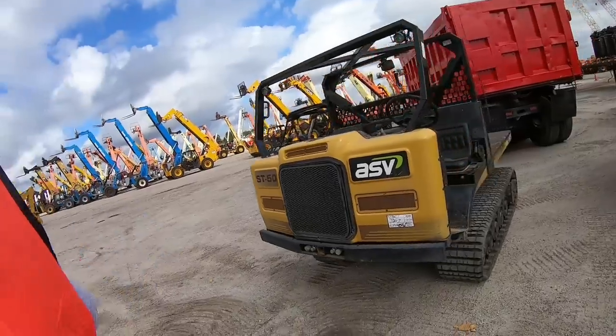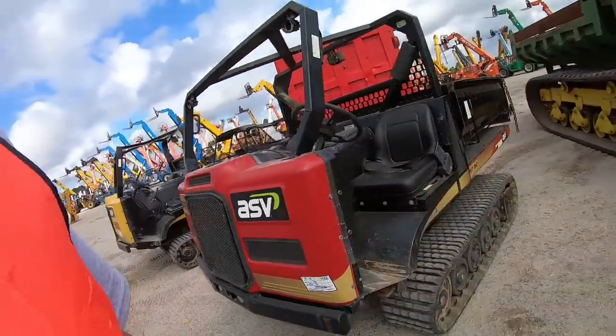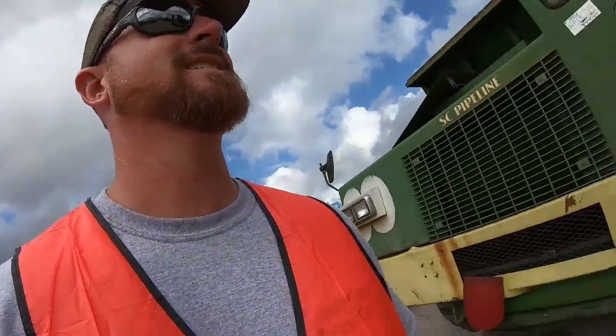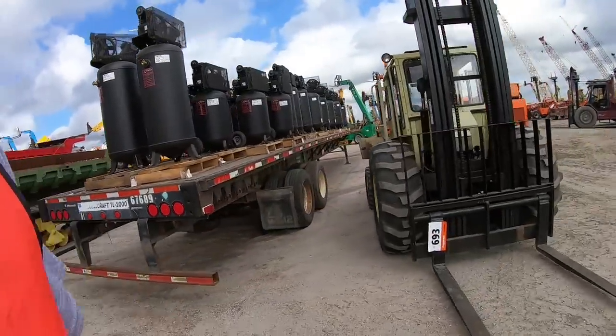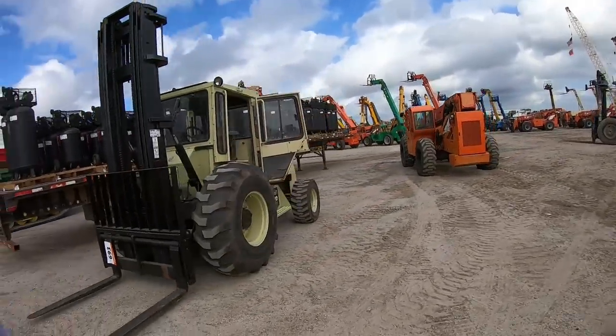It's ASV, so it's angry skid vehicle. I don't know. Angry cervix vagina. That sounds more like it. But you need a trailer load of air compressors for anything. Yeah. But if you buy one, you might as well buy 50. I agree. Why not? Why buy one when you can buy trucks?